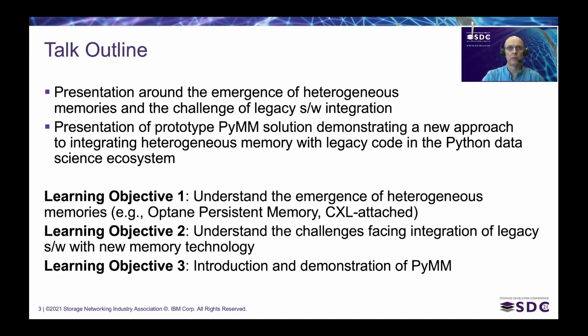Second, we will discuss adoption challenges of these new technologies from a software perspective, and particularly with respect to legacy code and libraries. Finally, we will examine PyMM, which is a new approach to software integration of current persistent memory and future CXL-attached memories that allows adoption with minimal code change. A word of warning, this is not a product talk, but more of a philosophical talk and a presentation of some early work that IBM is doing in the area of preparing for the adoption of CXL.